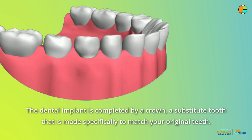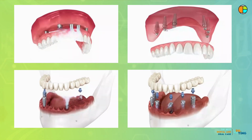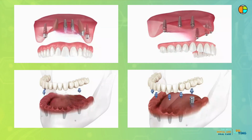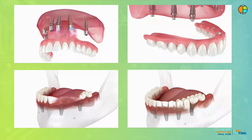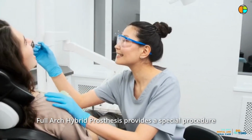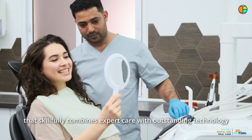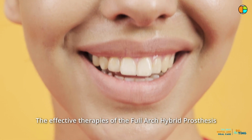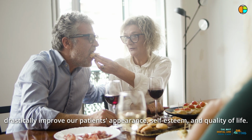For those who require a full mouth reconstruction due to tooth loss, a congenital problem, or an accident, the full-arch hybrid prosthesis offers a straightforward, long-lasting option. Full-mouth dental implant restorations are a specialty of our board-certified doctors. Full-arch hybrid prosthesis provides a special procedure that skillfully combines expert care with outstanding technology and creativity to restore comfort and complete dental function. The effective therapies of the full-arch hybrid prosthesis drastically improve our patients' appearance, self-esteem, and quality of life.